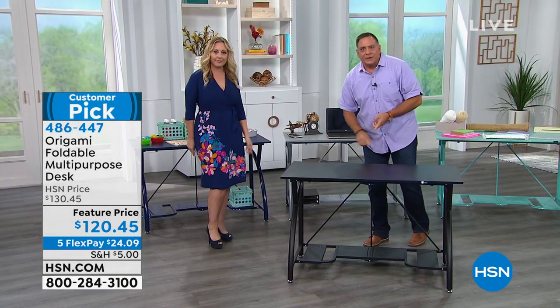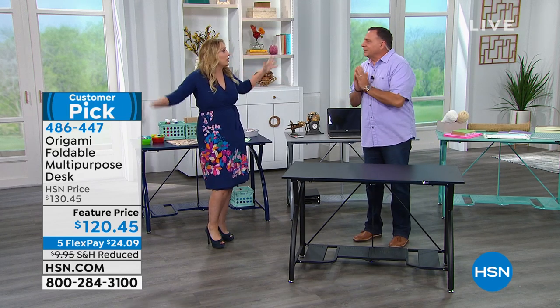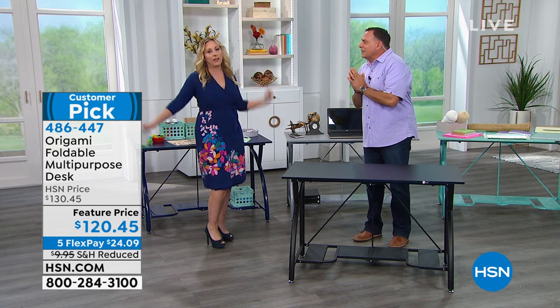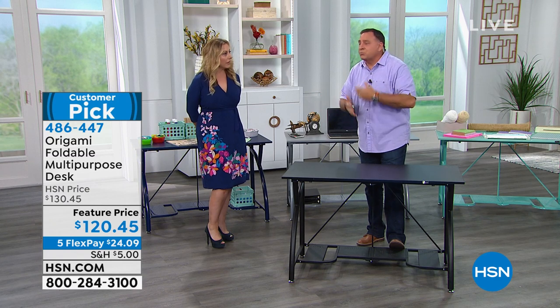You could build puzzles on this, or use it for your hobbies. Move it from room to room. Think about a huge desk that you would buy. How would you move that from room to room? I couldn't, but with 38 pounds, now I can. And that's the big difference here, too, is that you can break it down.